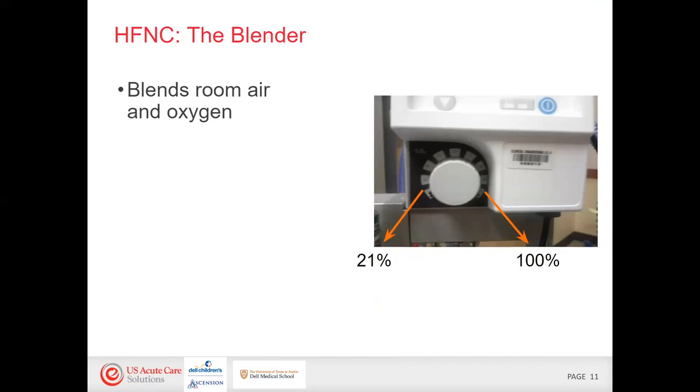The blender is pretty simplistic. It'll just give you a readout of the FiO2. You can change the FiO2 by dialing either right or left. All of them are universal. So at the far left, you're going to be at the lowest, at 20, all the way down to 21%. And then at the extreme right, you would be at 100%. Great.